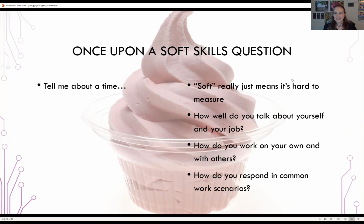So often, at least at some of the top tech companies, they'll start off a question like, tell me about a time, or describe a situation when, or talk about a project that. And so you'll start off with something like that. And then you have to go into what they call the STAR model. I didn't put this on, but STAR: situation, task, action, result.